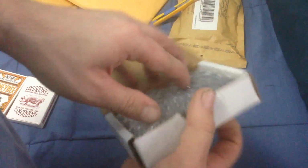But anyways, moving along. I got one here from Gambler's Warehouse. Not too sure what it is. Obviously, it's Kickstarter related. Now, it looks like it's one deck. I'm going to make a mental prediction. I was wrong. Not the one I was thinking.